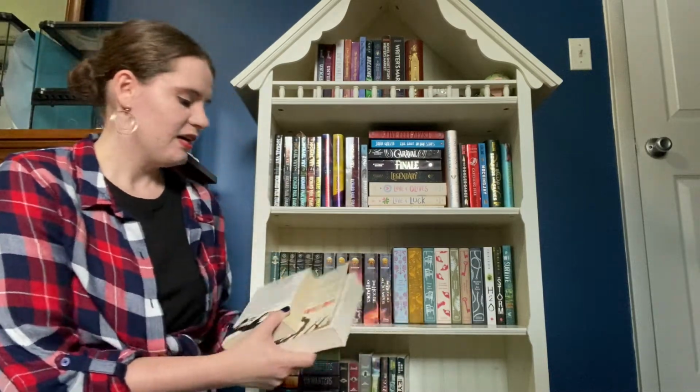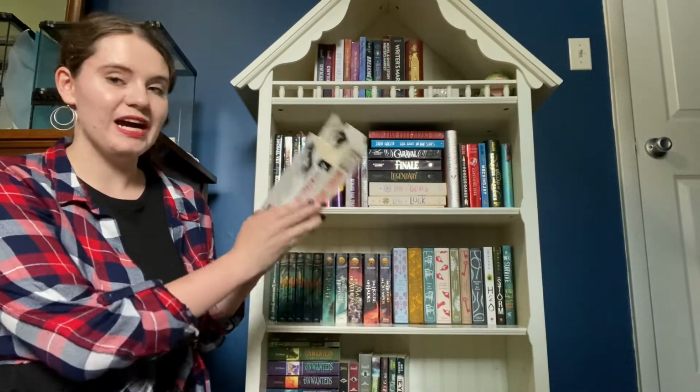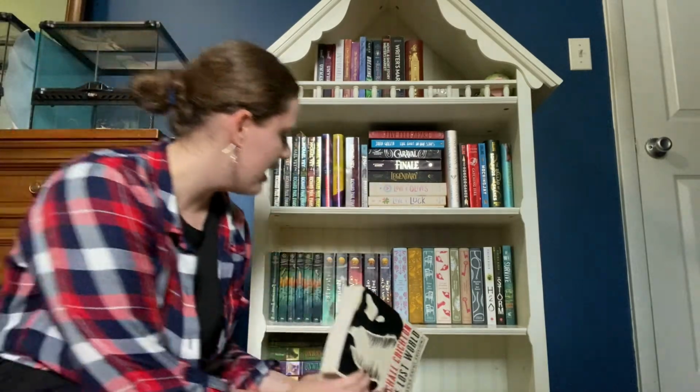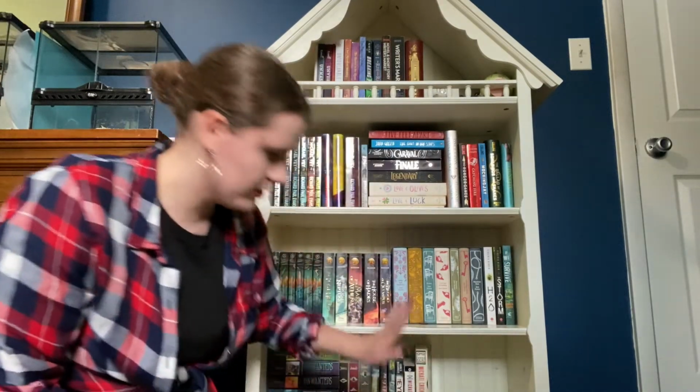Now, this book is obviously really small compared to the others, so I'm just going to stick it along the spine and match it up instead of shove it all the way back like I was. So here we are. That looks good like that.